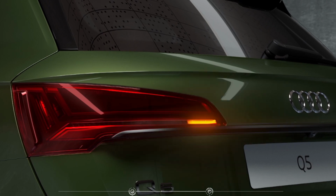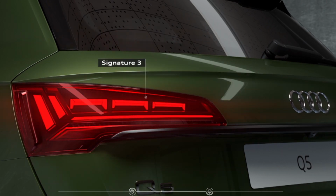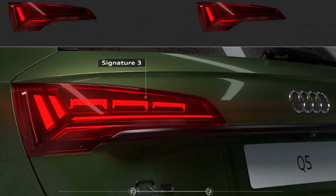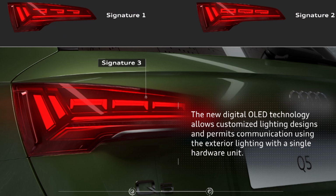And style is enhanced as well. You can even choose between various tail lamp signatures, which can even respond to the drive mode selector. So what you're looking at here is the world's first tail lamp designed for communicating rather than just indicating.